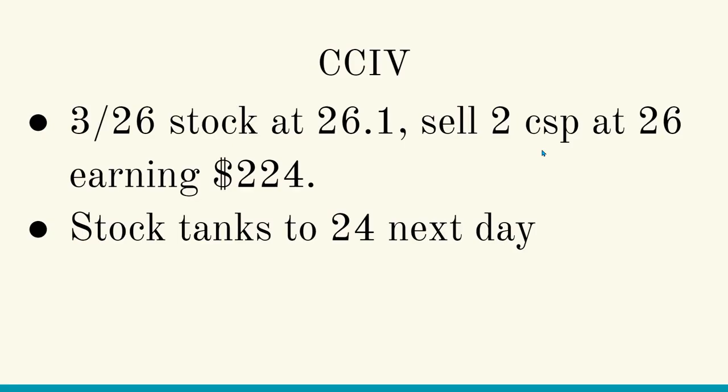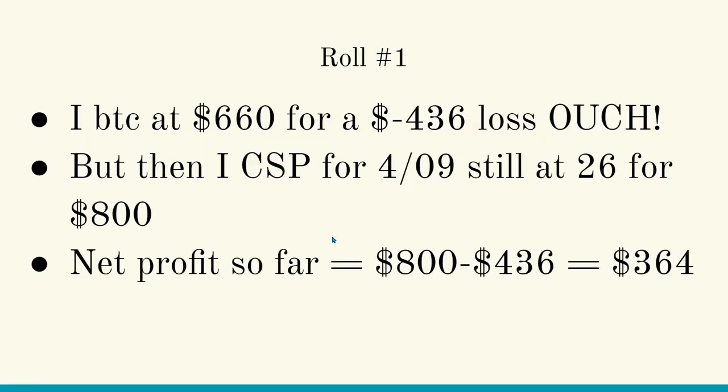So in CCIV, here's our history that I did with it. On March 26th, the stock was at 26 and change. I actually sold 2 cash secured puts at the money, pretty much at 26. I reserved $224. This was a 3-day trade at the money. If it expired above 26, that would have been a really good return for just 3 days, looking at a few percent, right? The stock unfortunately tanked to 24 the next day. So I was already really close to a net loss if I got rid of that position.